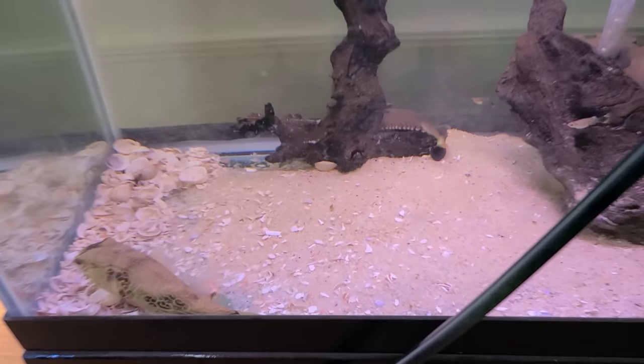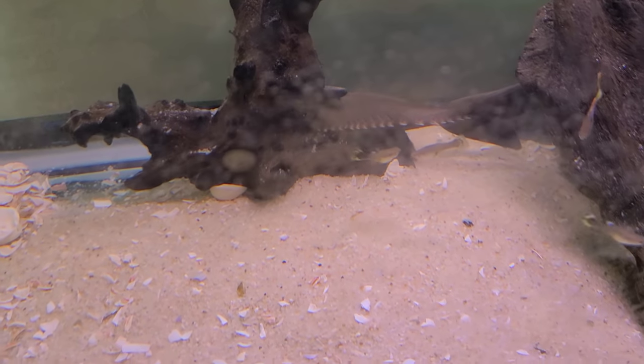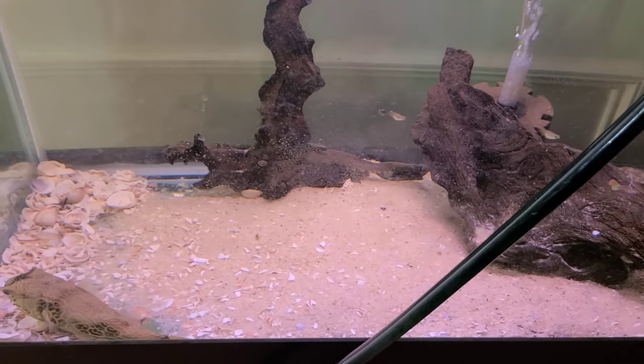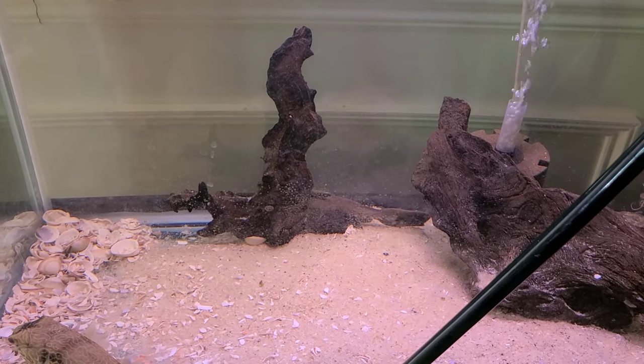But yeah, we're gonna move this guy down to the 1500 because he's big enough, nothing could eat him, and he can hold his own, and that'll be a good grow out for him. The 1500 should be actually more than a grow out, that should be his lifelong home.